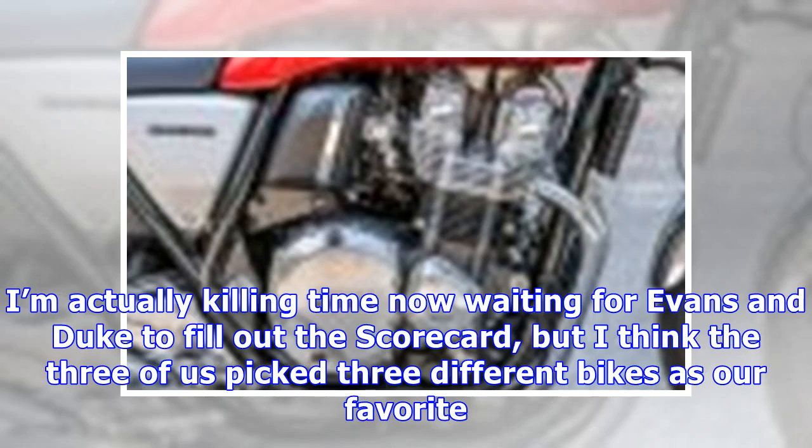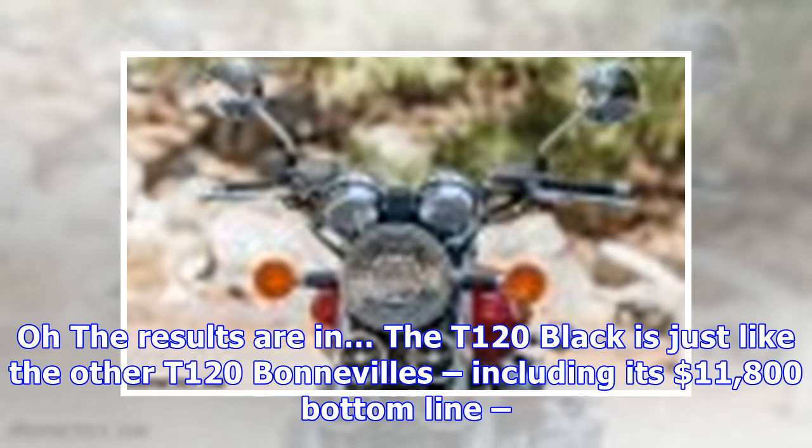Just like always, I'm actually killing time now waiting for Evans and Duke to fill out the scorecard, but I think the three of us picked three different bikes as our favorite. Oh, the results are in.